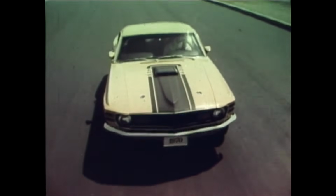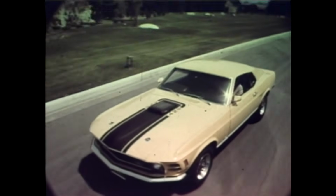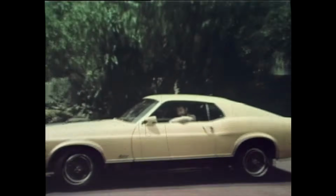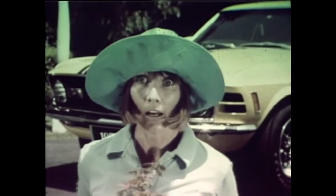What makes Mustang #1? Personality. Take the 1970 Mustang Mach 1, for instance. It's got recessed taillights, an optional 428 Cobra Jet V8 with a shaker, and a sporty new front end. But most of all, the 1970 Mustang's got personality.